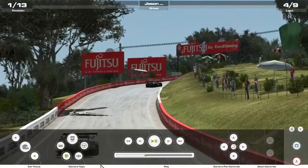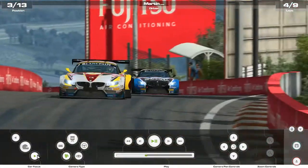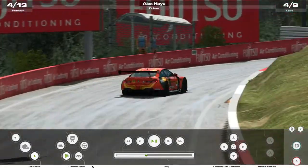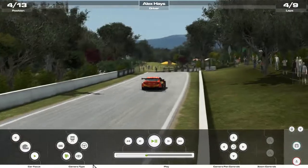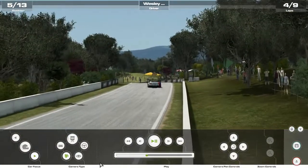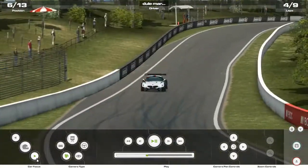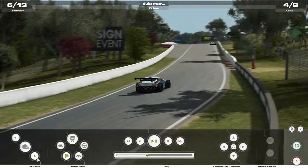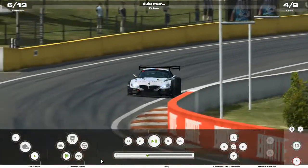Monds still in the lead, heading up the hill. He's still got his teammate Mike Mark for company, and Martin Lauer. Lauer brushing up against the wall there. Alex Hayes, the independently run Hayes Racing Team, 4th place, BMW M6. And then Wesley Stokes for Team Shosha, still in 5th place, followed by Dule Markovic in the 3rd Zagato Piston car. Heck of a performance from Zagato Piston so far, with 3 in the top 6.